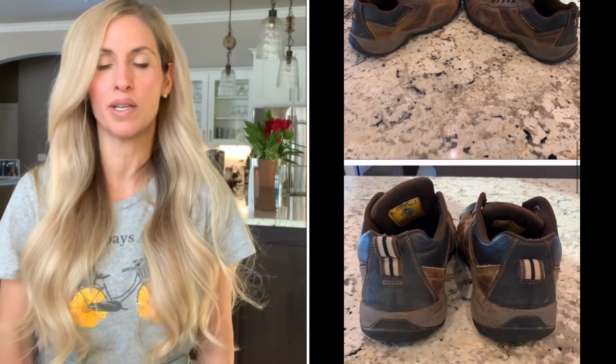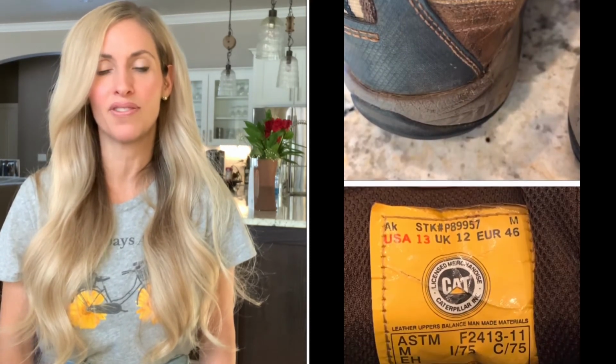So they were the Caterpillar steel-toed shoe. And if there was one of all of these that I was a little worried about and I thought, oh, I hope they're okay with it, it was this pair because they did look like they had been worked in. There was some paint splatter on the toes, but I of course wrote all that in the listing because I always want to be very upfront about the exact condition of things.